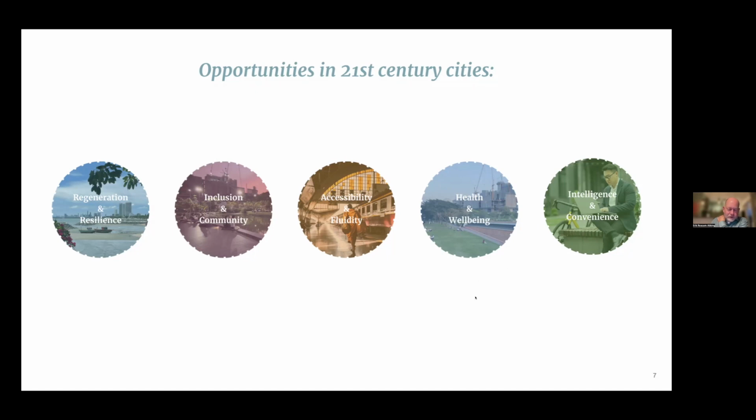Then health and well-being, how can we create cities that are actually healthy and that are psychologically healthy, but also physically healthy for people, with clean air, with the right kind of humidity, with the right kind of sound levels. There's a lot around cities that is not necessarily healthy for people. And there's a lot to be designed there.